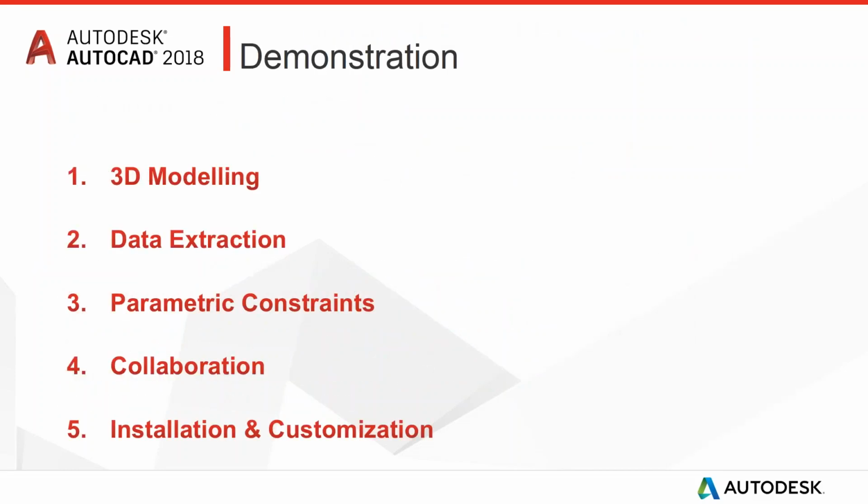So I'm just going to run through a demonstration here now. I'm going to briefly go through the 3D modeling benefits, data extraction, I'm going to go through parametric constraints, collaboration, and then finally installation and customization.